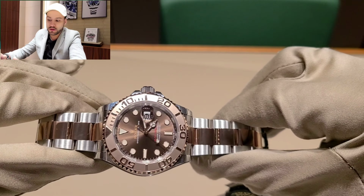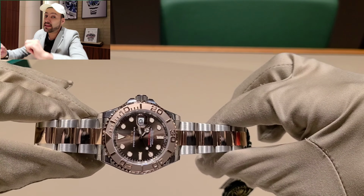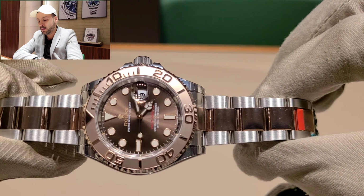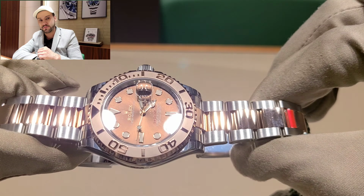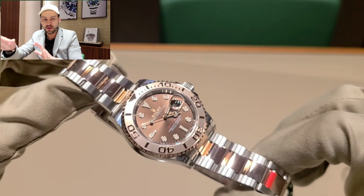But tell me what you think. Tell me if you like the watch, if you don't like the watch, if you wear it or not. My favorite Yacht Master though is the stainless steel version with the baby blue and slate dial. That's my favorite watch on this model.